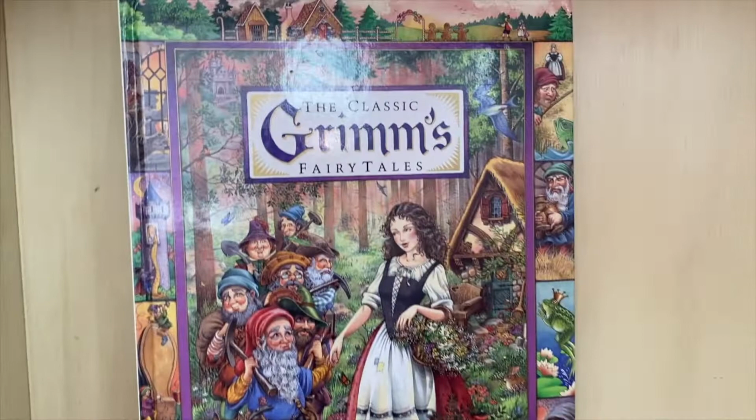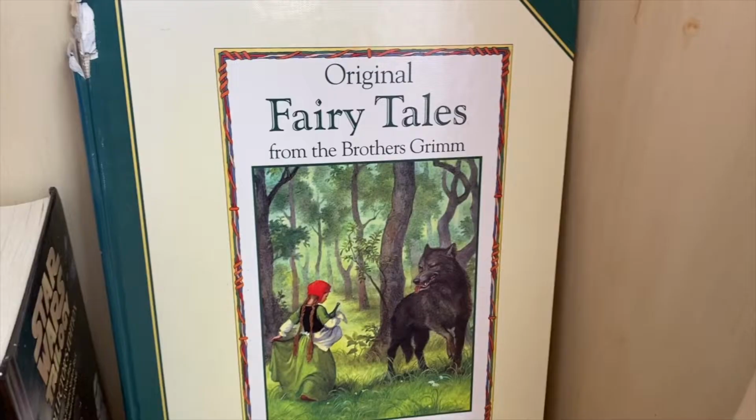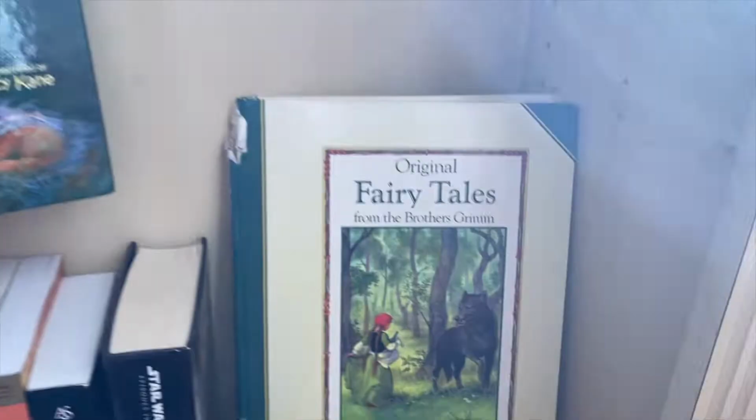This edition of the Grimm's Fairy Tales, which is one of my favorite books in the world. This is Fairy Houses by Tracy Kane, which is one of my childhood favorites, as I said. And then this is another edition of Grimm's Fairy Tales that I love so much. Can you tell I like fairy tales and fairies? So that is the last shelf of my rainbow.